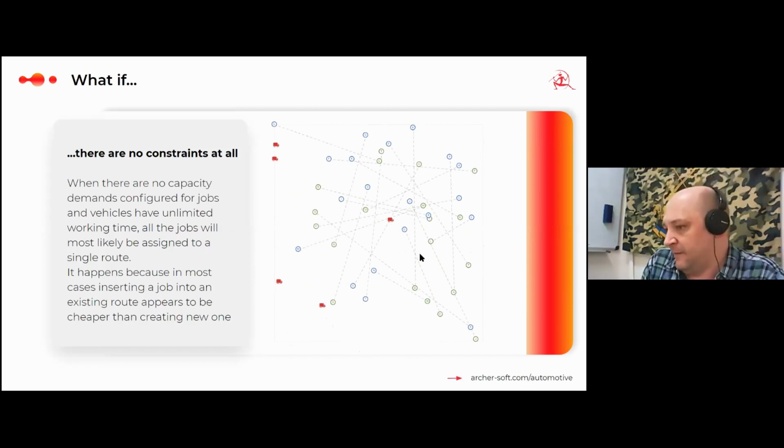Let's get a little bit further into the constraints. As I said, time schedule and capacity are quite natural. If you do not add them to the problem, the result will be quite far from being real.